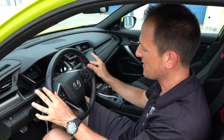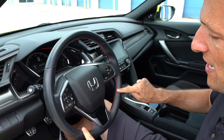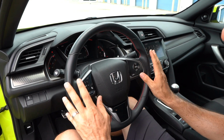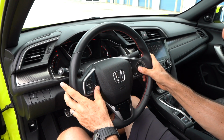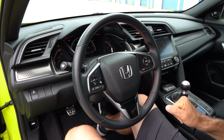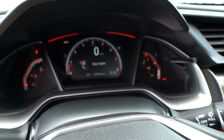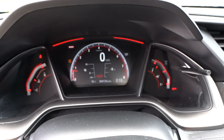Steering wheel, love the thickness, love the shape, that red crisscross stitching. Very simple controls. I don't really like the look of them, but it is easy to get through the different information. And that's where we're really looking at. That TFT screen there, really clear, really crisp. You could go through, there's your boost gauge.